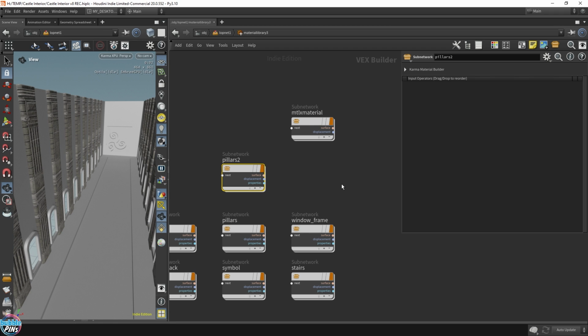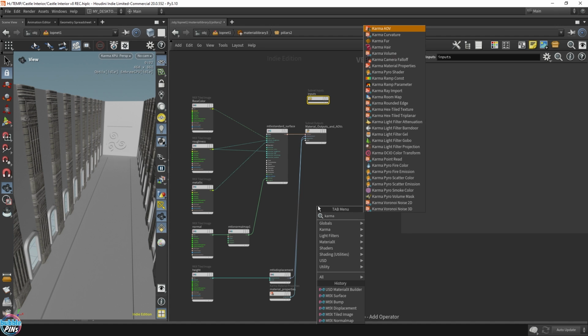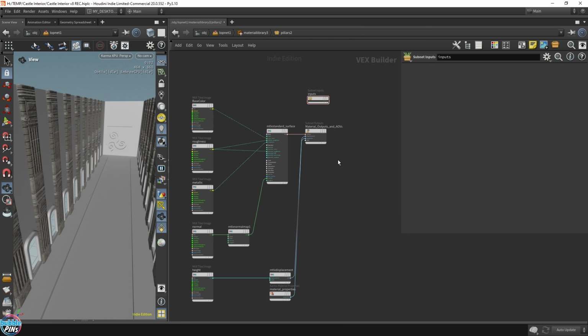Sounds magical. MTLX still has a lot of things that would be on the nice to have list, and SideFX realizes this. So they created a few Karma nodes to fill in the functionality gap. But since these Karma nodes are only a Houdini thing, they're not part of MTLX. And once you start using these Karma nodes in your material, you lose the cross compatibility with other 3D apps because it's only a Houdini thing.